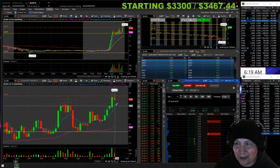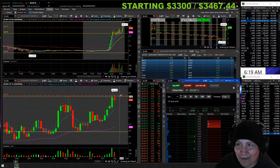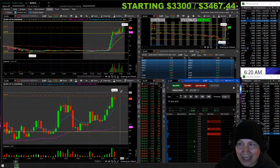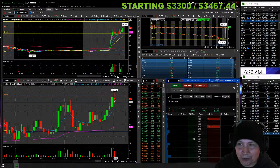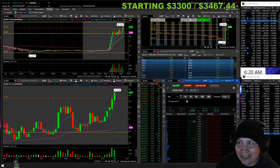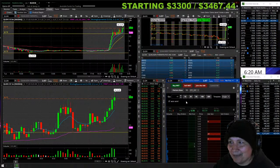But look at that, man. 625 to 640. Is it going to do a fake out breakout right here, or is it going to keep going up? Looks like it's dipping down a little bit, but anyways, that was a good trade right there around the 625 all the way up to the 640s. I think it's going to 650.